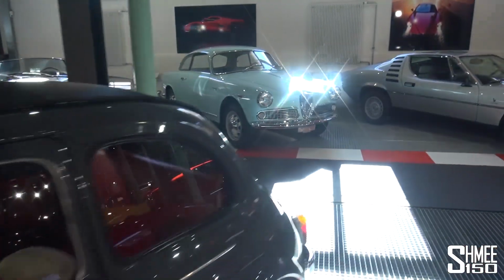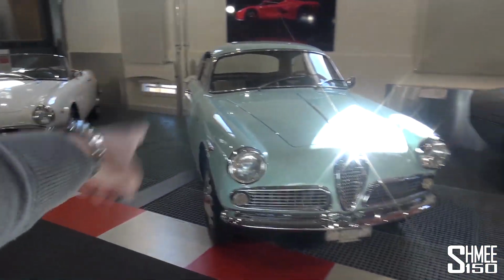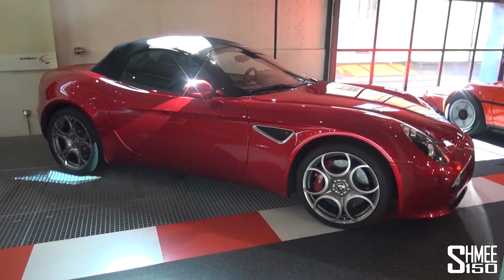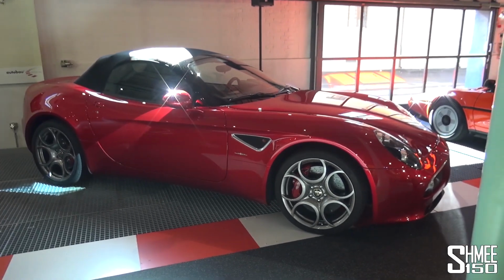So over here, for example, we have the 2 Alfa Romeo Giuliettas. This is a Spyder Veloce. This is a Sprint. Then we've got the Montreal next to the 8C Spyder, which is one of my favourites. The noise of this from the 4.7 litre naturally aspirated V8 is spectacular, especially when you have the roof down to enjoy all of it in its glory.